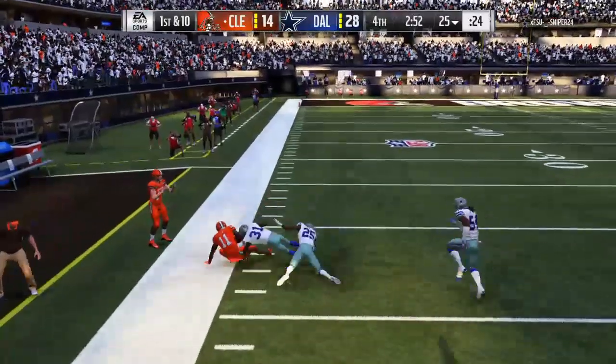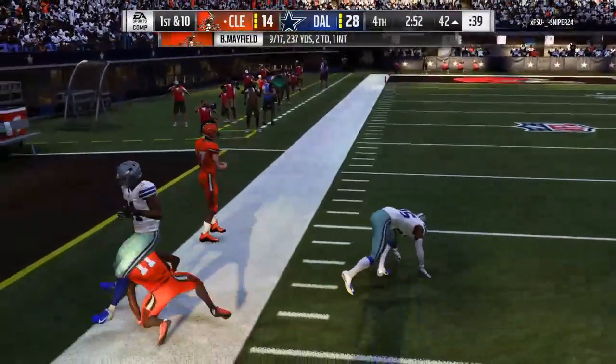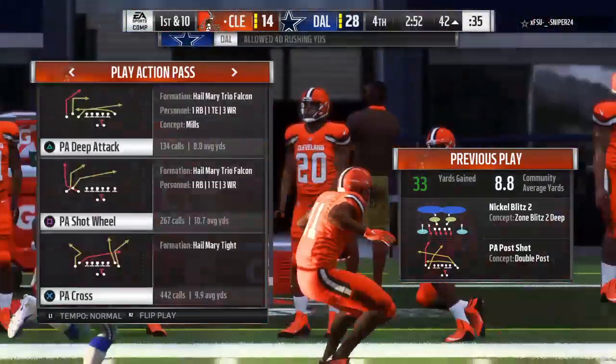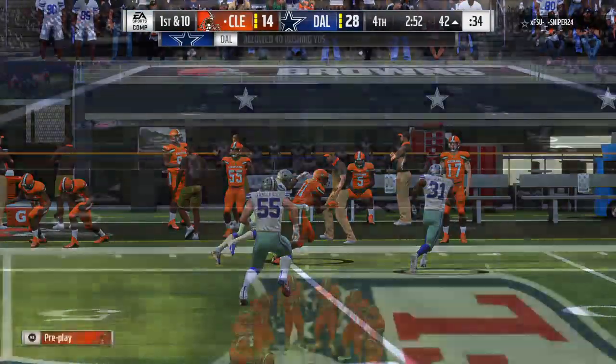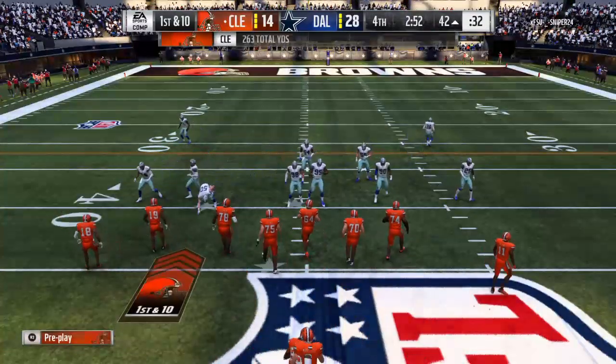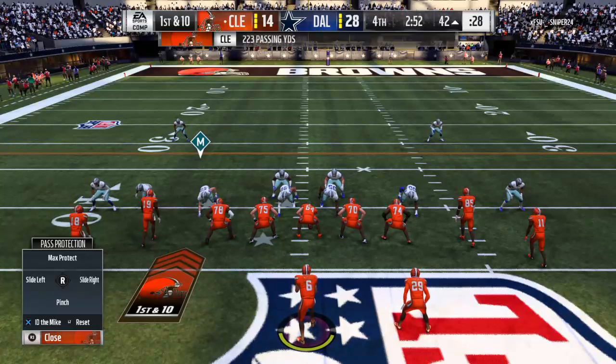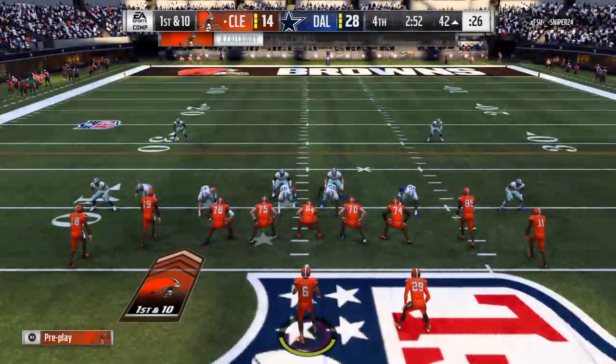Oh, he's got a man wide open, complete. A very nice pickup of 33 yards. Clock management definitely critical here if they want to get back in this game. Absolutely agreed. They have to up the tempo in this case, down a couple of scores. Want to make sure they have a chance to win this ball game.